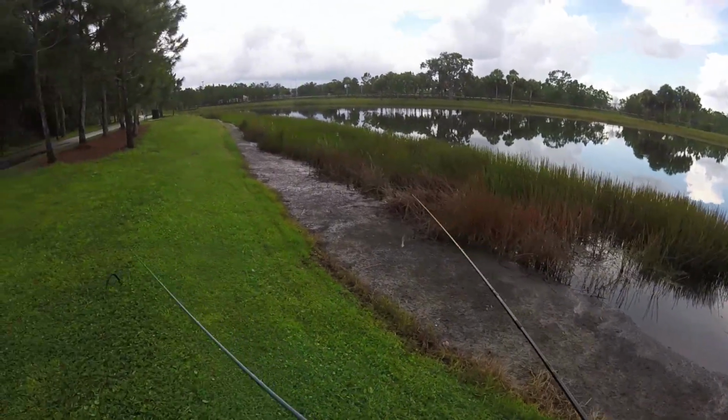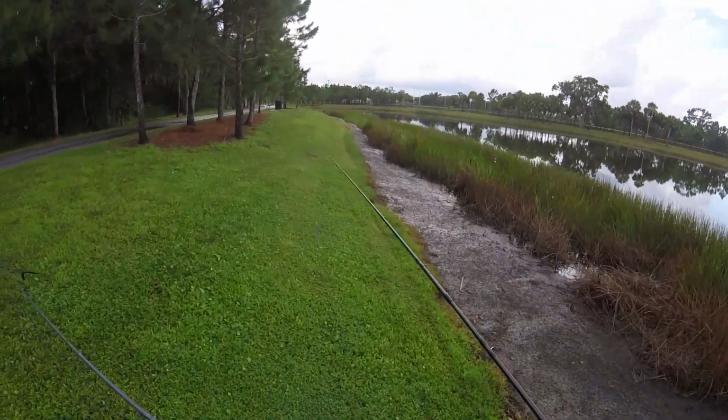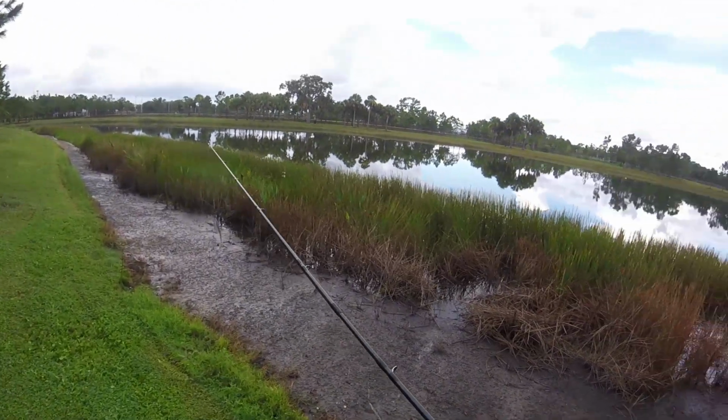Hopefully it stays nice and cool like it is right now, and it won't continue to heat up. So hopefully I'll catch a few more.